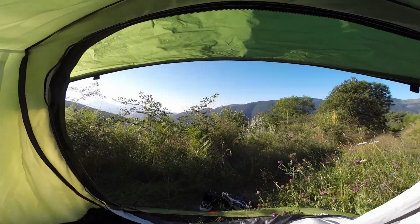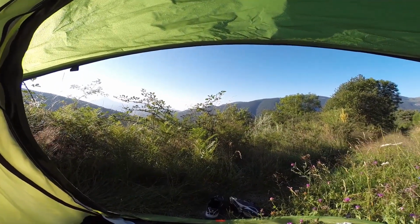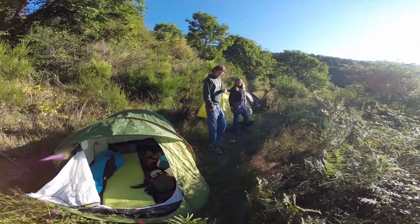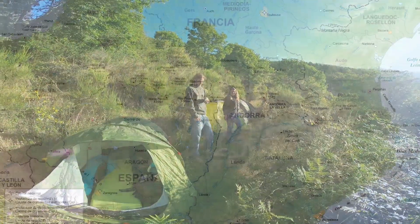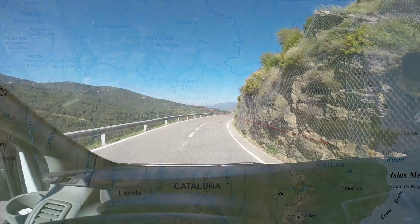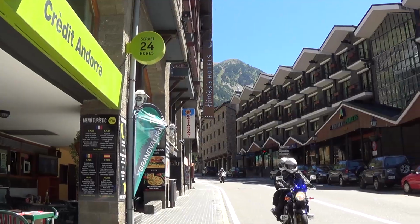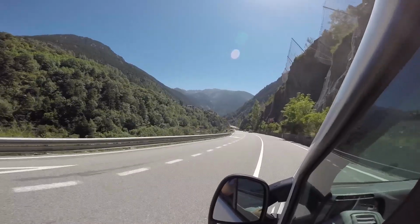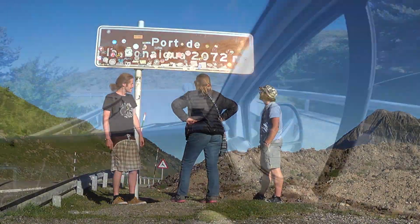So this is the view from my tent. Day 3. There's the Norwegian smoking room. We spent a day covering a lot of miles, passing through one ski resort after another. We passed through Andorra, where I couldn't resist eating flakes in another country. Then we continued on through the mountains to get to our next site.